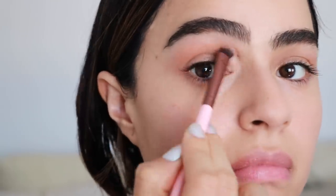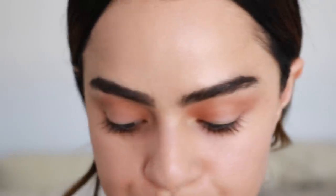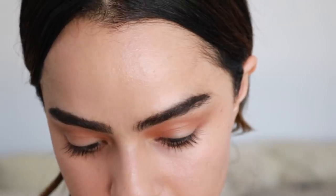I'm gonna take another Super Shock Shadow in To a T. It's a bit warmer. I really love this. I used this the other night, actually. Yeah, I really like to blow it up in here into my brow. I like putting shadow down here too because it helps to smooth that out without having to apply powder. I hate putting on powder.